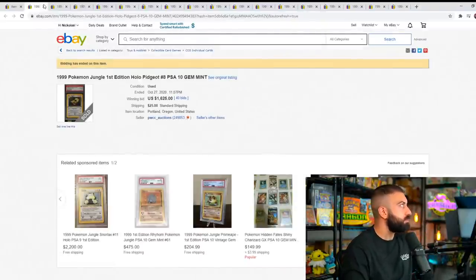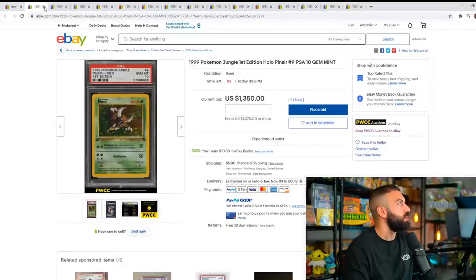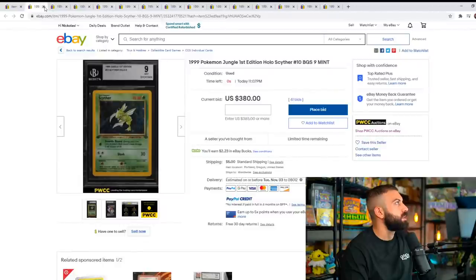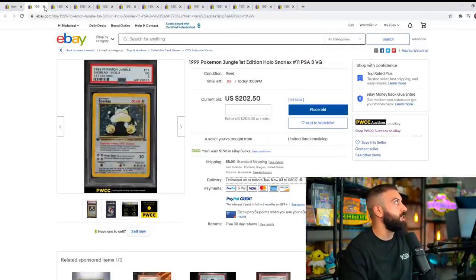Another one, 1,600. Now we got a Pincer and a 9 at 350. A 10 at 1,350. So they do the 9s first, Scyther 9, Scyther and a 10 at $2,000. These are Jungle first edition.